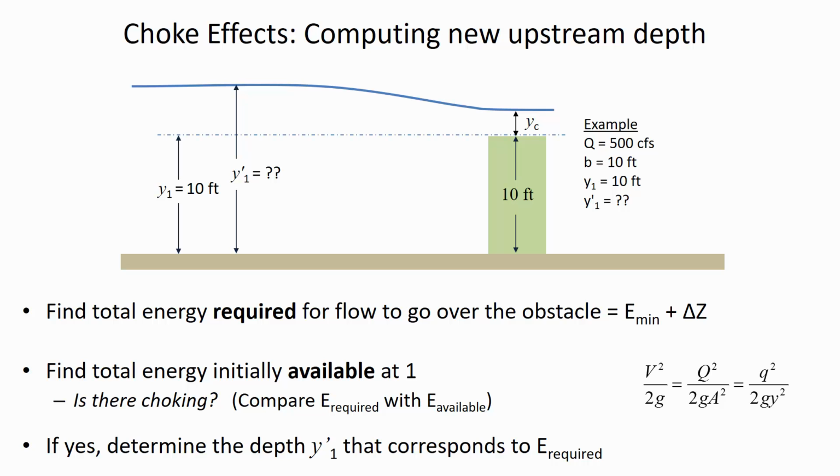Now what about a quick way of calculating YC for a rectangular channel? How do we easily calculate YC? From the last example you did it. Right, lowercase q, flow per unit width, squared divided by g, to the 1/3 power. And that gives us YC. So this is actually pretty easy to find out how much energy is required to get over the obstruction. It's the height of the obstruction, delta Z, plus the minimum specific energy, which is 3/2 of YC, and YC is pretty easily calculated based on the flow per unit width.